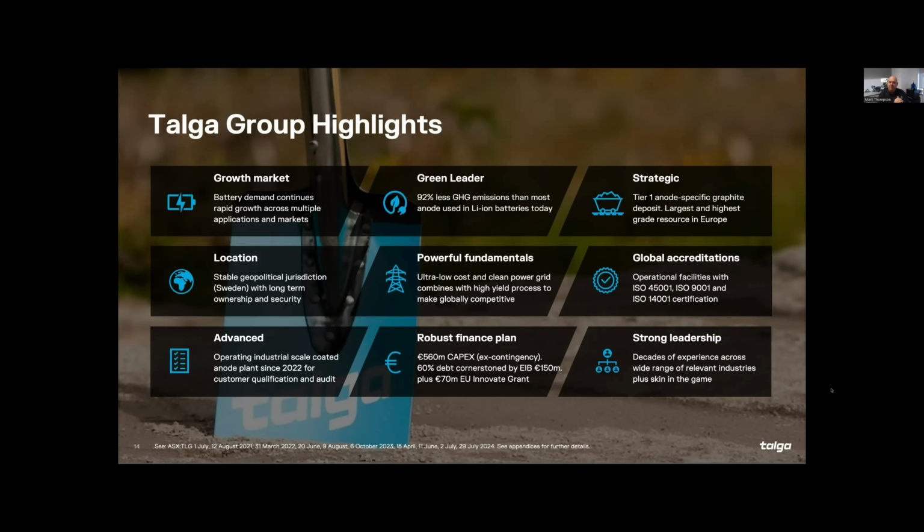Once you've gone through cost discussions and the usual supply negotiations, your CO2 and your ability to comply with a lot of regulations that continue to grow in the world is important. We are the largest and highest grade resource in Europe, and it's particularly good at making anode. So it's an anode-specific graphite deposit. It's very powerful in the amount of anode per ton it makes. Therefore, it's of great import, not just to Europe, globally.